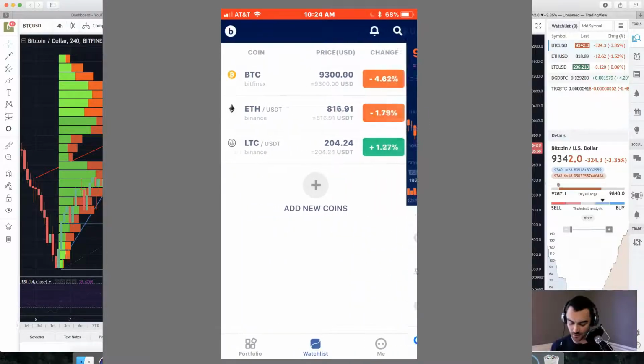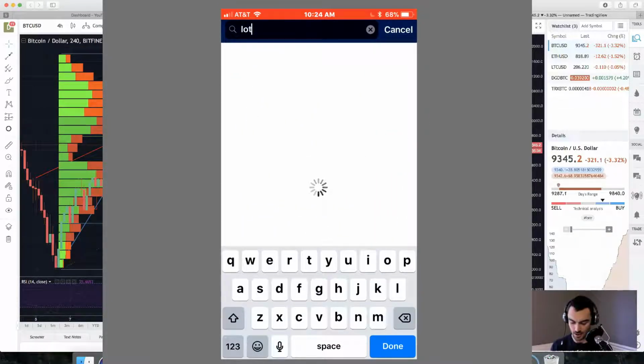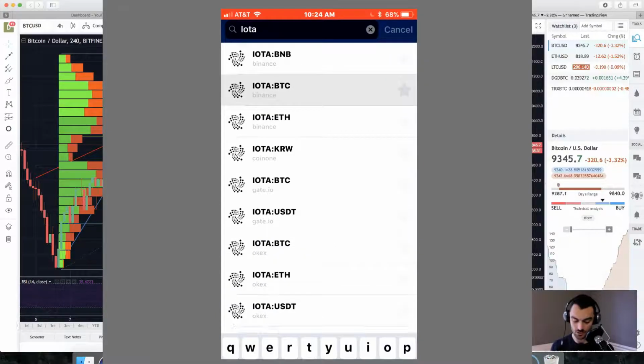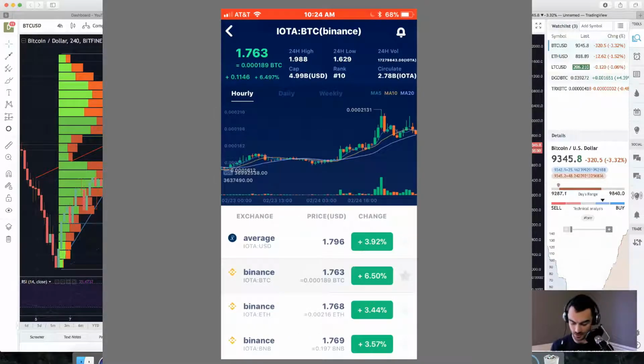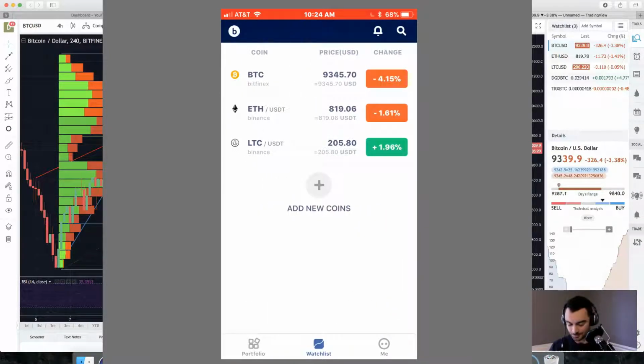But you can also add coins, obviously, to your watch list. If you wanted to watch IOTA, IOTA BTC on Binance, you just click IOTA BTC, and there you go. There's the IOTA chart, and you can see anywhere that IOTA is traded. So pretty standard SOP there.